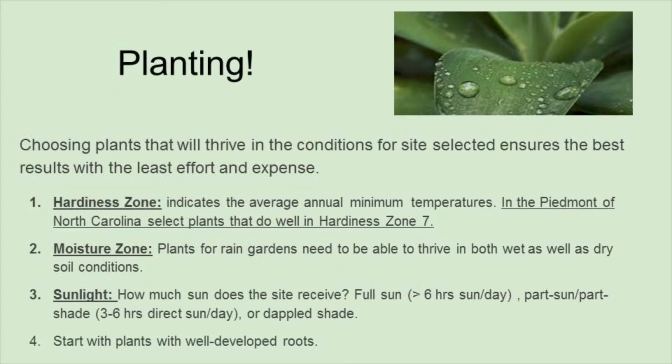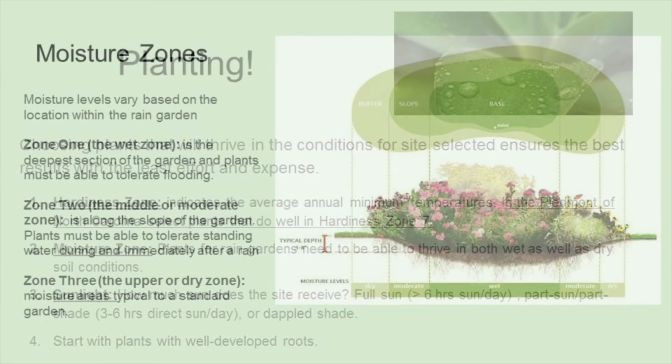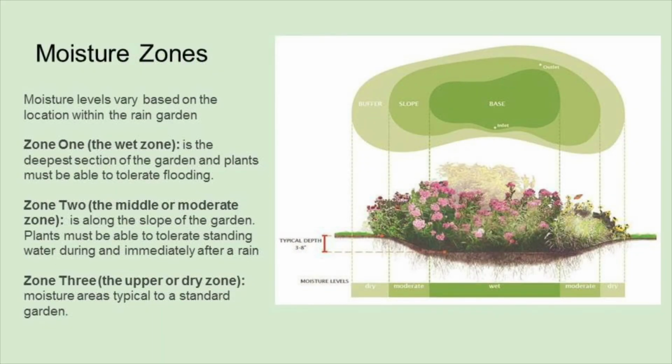Now that your site is prepared, you get to choose your plants. Make sure when choosing plants that you select plants that will thrive in the conditions for your site. Check the hardiness zone, the moisture zone, and the sunlight, and start with plants with well-developed roots. When selecting and planting, make sure to check the moisture zone in your garden.